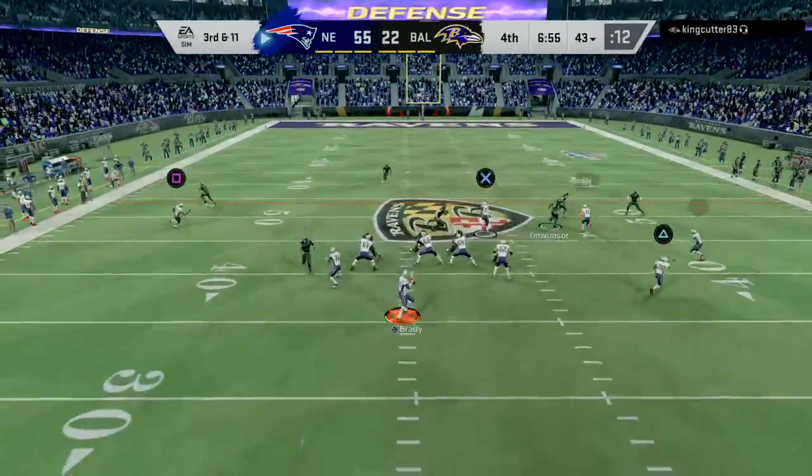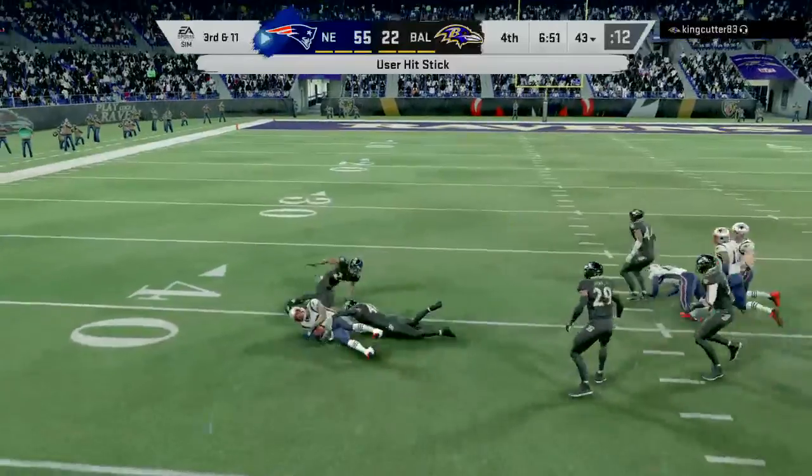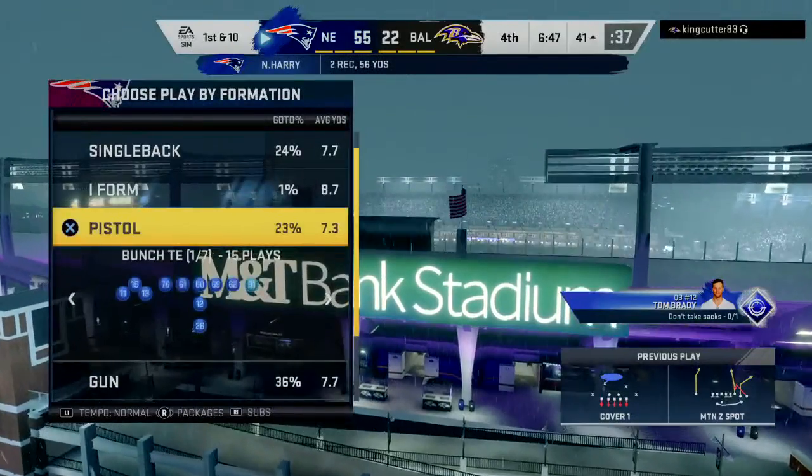Go bandit. Throwing is Brady on third down. Got his man, that's Harry. And he's going to be taken down with the first down at the Ravens' 41-yard line.